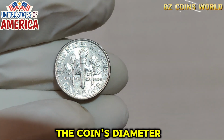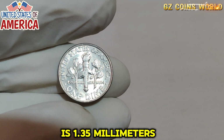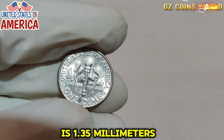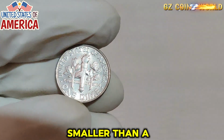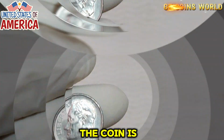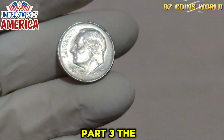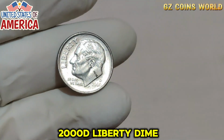The coin's diameter measures 17.91 millimeters, and its thickness is 1.35 millimeters, making it slightly smaller than a penny but still significant in size. The edge of the coin is reeded, which is a defining feature of many U.S. coins.